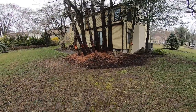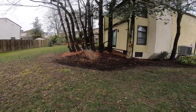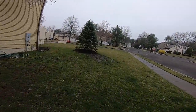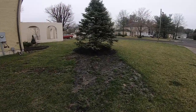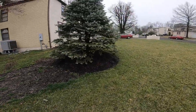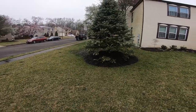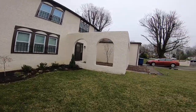We did a lot of work here last year for our first year here. So I'll take a look and show you what we did, starting with this massive blue spruce that was installed. They had one that was probably like 25 feet tall that we cut down. That was just ugly. So this one is much more appealing. It's definitely a statement piece for this house.